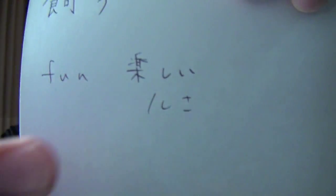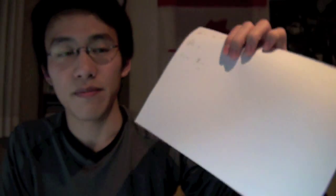But in English you also say "I'm having fun." "Have fun" is a term in English. But in Japanese, fun as an adjective is 楽しい, and as a noun, like "I'm having fun," is 楽しさ. But in Japanese we don't say 楽しさを持って, or 楽しさを持つ. We don't say that. If you think "have" is equal to 持つ, 楽しさを持って sounds stupid.